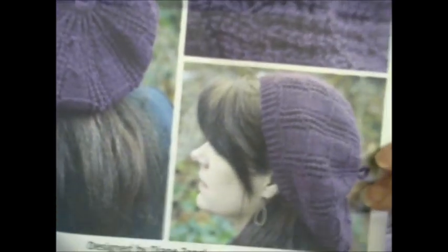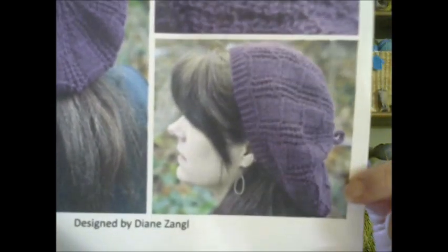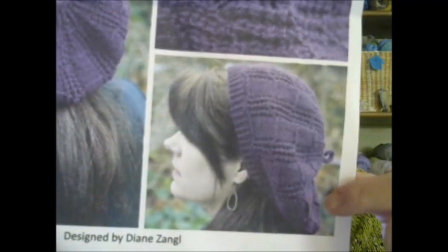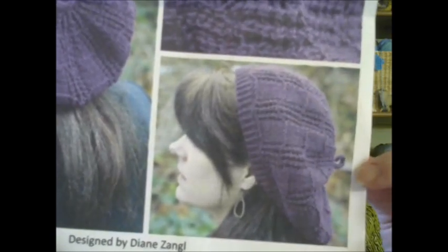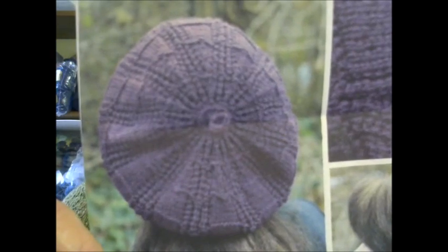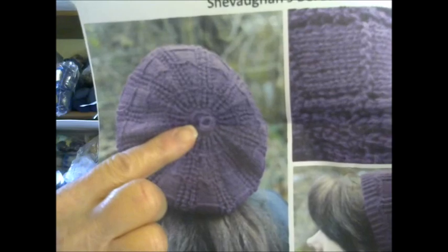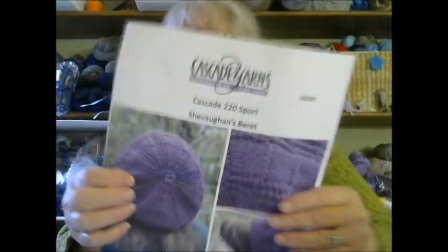And here it is. You could wear it tipping off the side of your head, but I kind of like the way this looks, sort of like a snood. So it's kind of slouchy in the back here, which with having long hair, I thought that would be kind of nice because I could actually tuck my hair into this. So that's the pattern I want to do with the yarn. And instead of this little loopy thing right here, which is cute, a pom-pom's going to look cuter. So anyway, that's what I'm going to make with that.